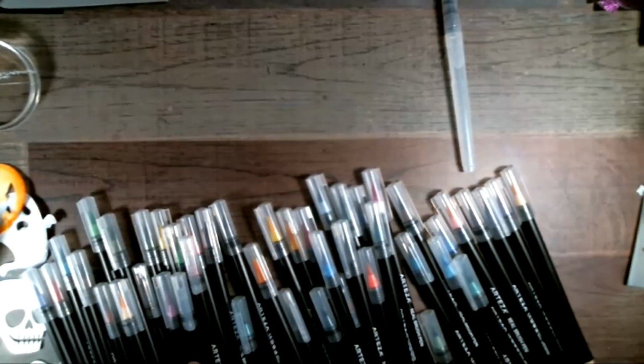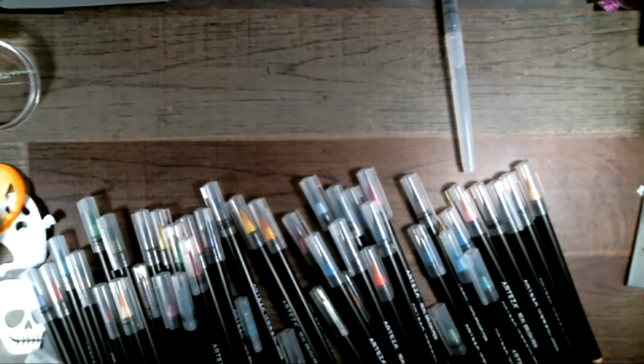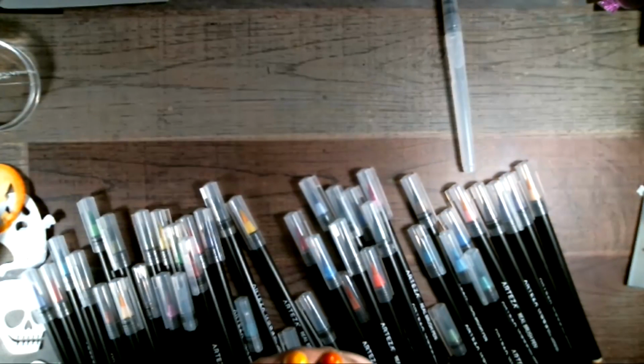Okay, so let's go ahead and find ourselves a good orange. So this is a light. I'd say these colors are comparable to the ones we just used.